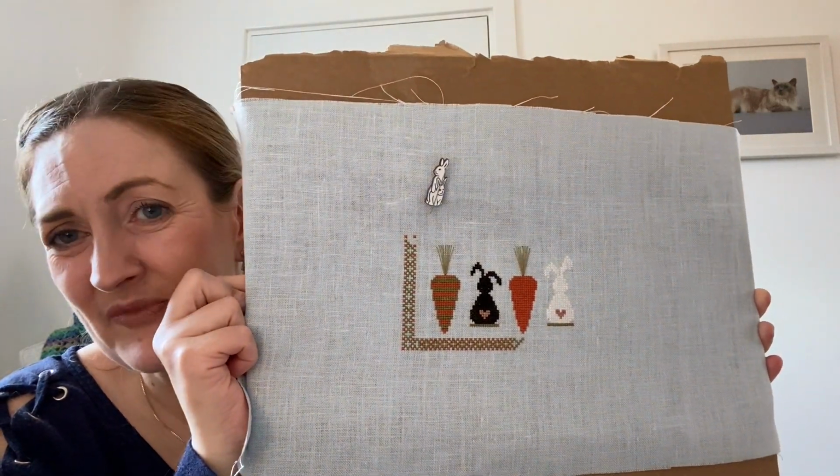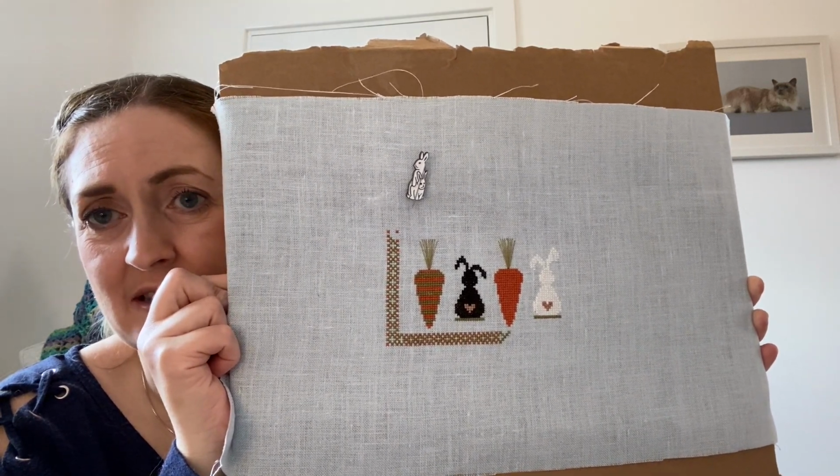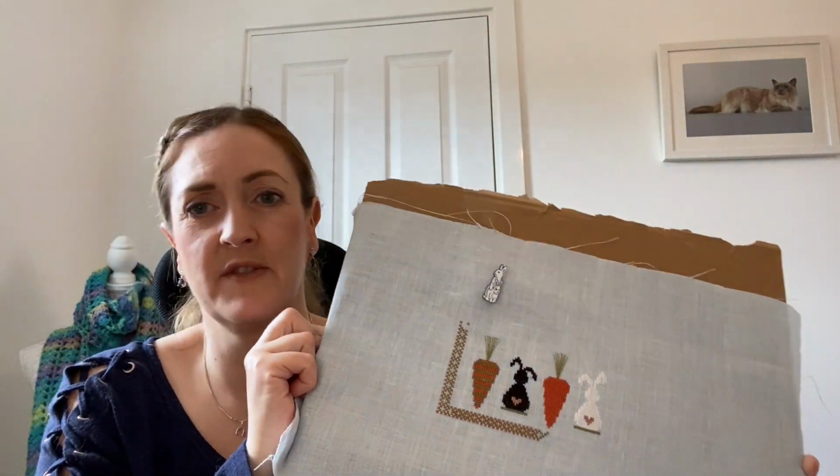Had to repair their run the other day because it was in such a mess. The wind had caught hold of it and ripped a load of it to pieces, and they weren't using it, and they kept escaping, so I've had to repair the run.